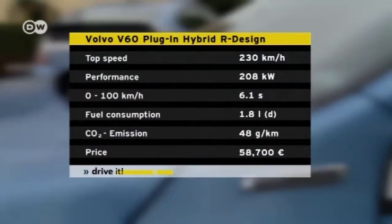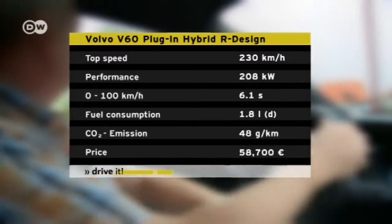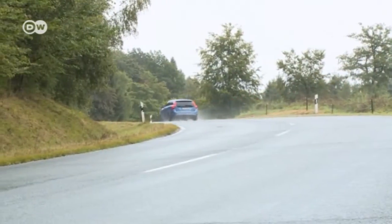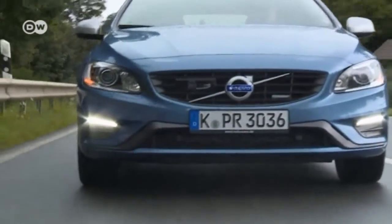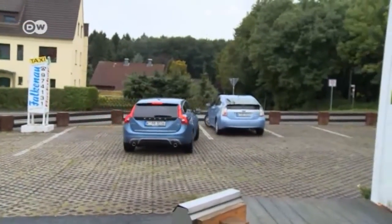The diesel hybrid produces up to 208 kilowatts of power and burns just 1.8 liters of fuel to travel 100 kilometers. It's faster in the sprint, getting to 100 kilometers an hour in 6.1 seconds. And running emissions-free on electricity alone, the V60 can go 50 kilometers. Together with the diesel, that climbs to 900 kilometers. The Volvo's maximum speed on electric power is 120 kilometers an hour.